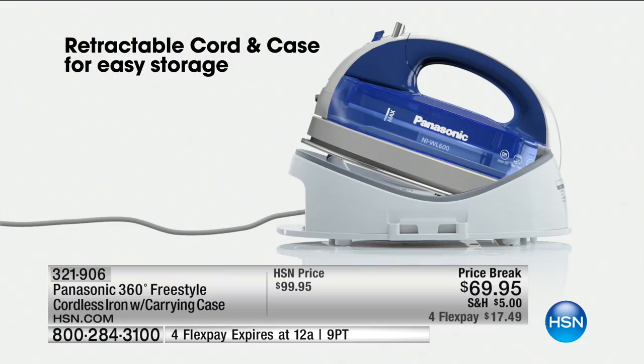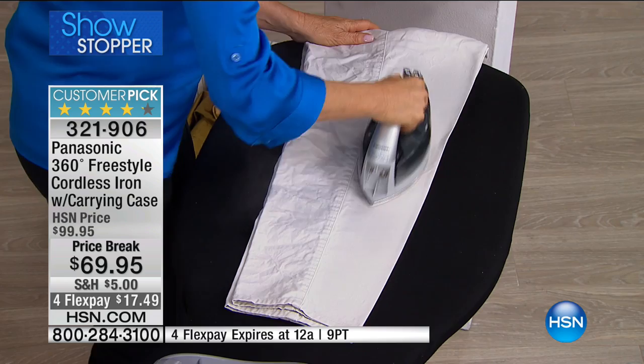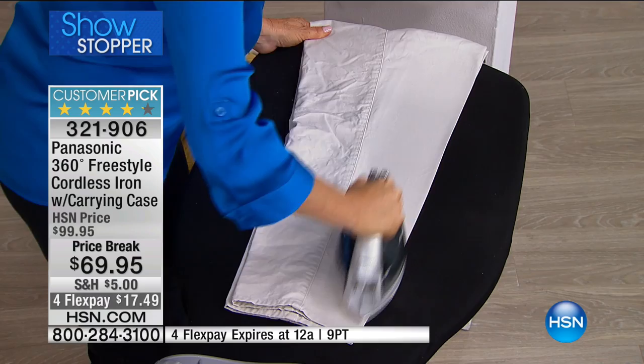Can you see this? Look at the amount of steam. You see the steam coming out? You see that? So this is a cordless iron giving you that amount of steam. Not only that, you're gonna be impressed in a second. Watch, I'm knocking out those wrinkles. I'm putting in that razor sharp edge there.